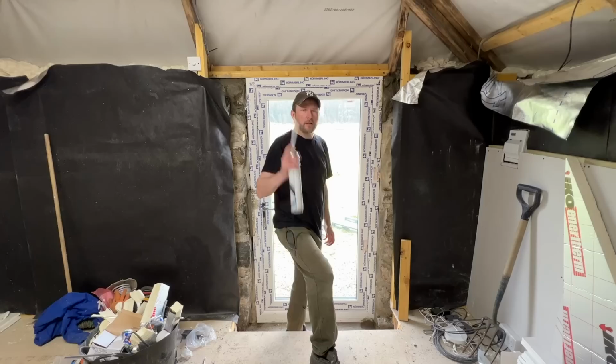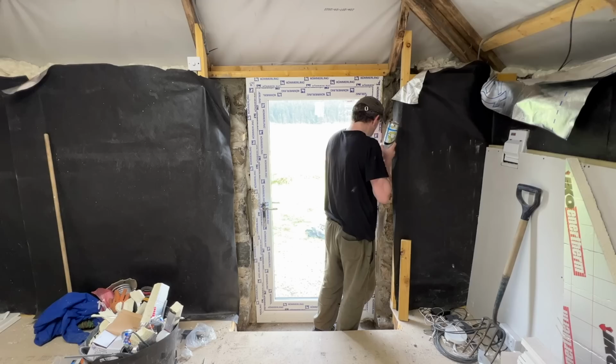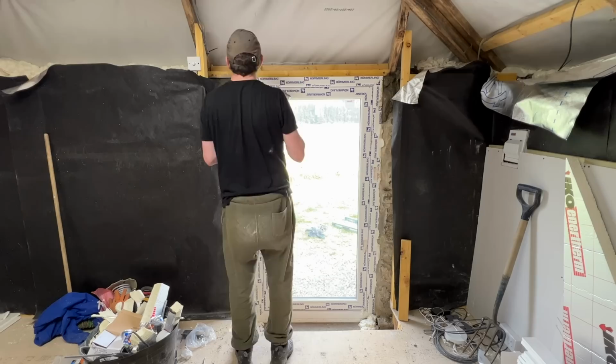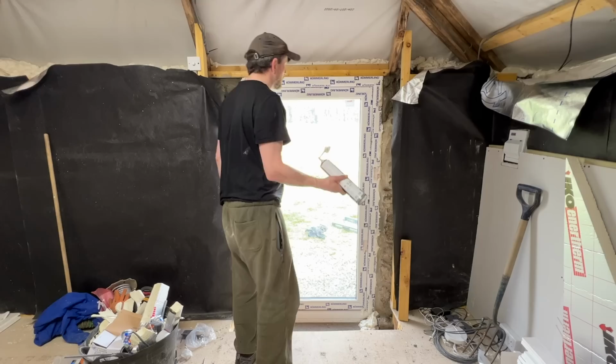And now, my last job of the day is to expand and foam right around the outside. Wherever the concrete doesn't touch, I'm going to fill it with foam. Well, that fell down, but I'll just get that when it's dry, it's no problem. That looks pretty good. If there's any more, I'll put more in. Looks good to me though.